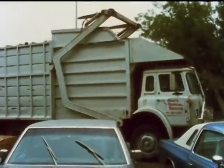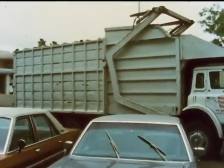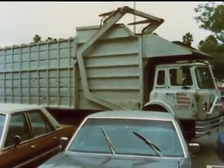Is there art in something as familiar as a garbage truck? Yes. Well, I wouldn't say art, but it's designed purely for function. And usually what expresses function correctly, directly, is good. Then that's permanent value, aesthetically speaking.